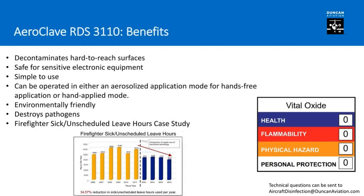One of Duncan's valued customers operates an air ambulance service in Utah with both rotary and fixed wing aircraft. They had mentioned the AeroClave fogging system and were considering purchasing the RDS-3110 unit. They obviously deal with known biohazards on a daily basis, and we added this unit to our research list and eventually obtained a unit for testing.